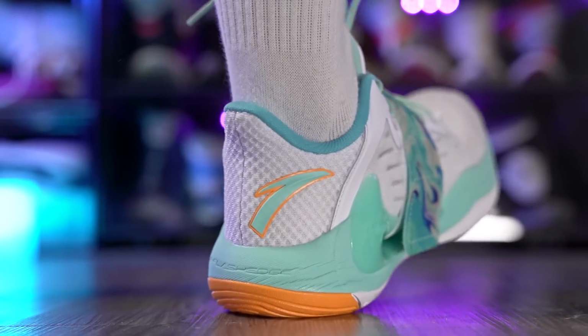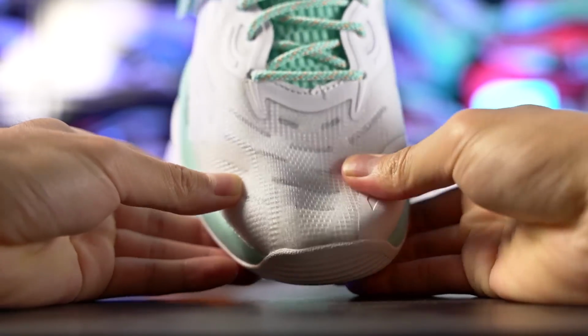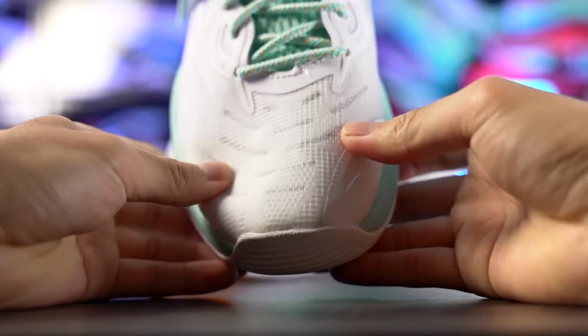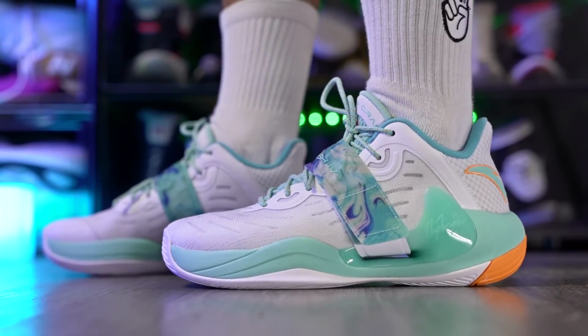Also, I had zero issues with support. Material is not my favorite. Like it feels really glued down, but it does break in and get a little bit softer. But it's a very supportive material. So the KT Splash 4 is a great option.